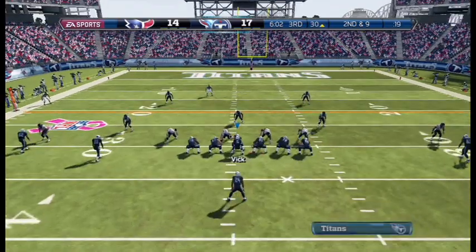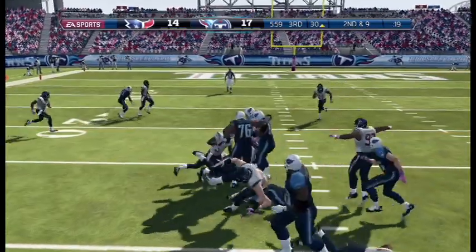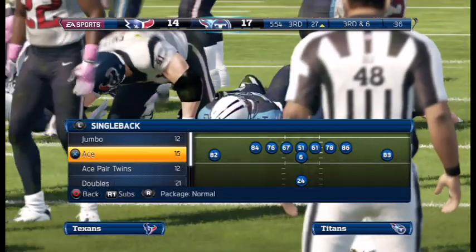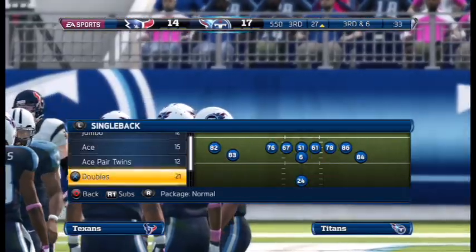Coming up, second down. They hand it off to him again. Nice run that time. When you run the football like this, over a period of time, it's going to wear that defense out. There's no doubt about it. Nice job by the offensive line.